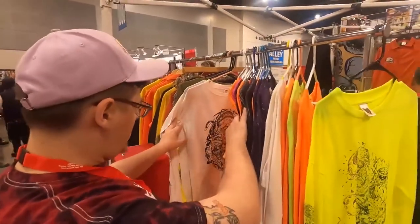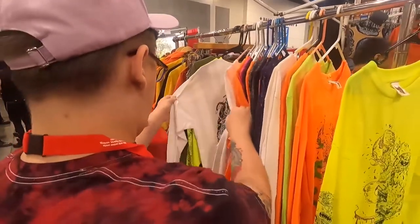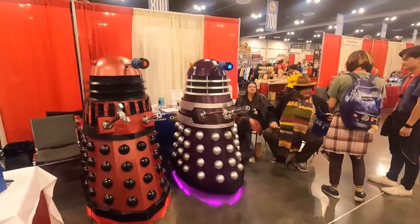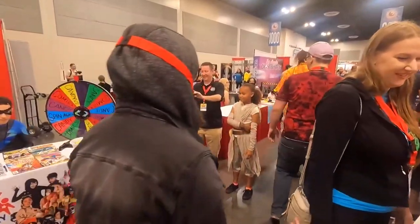And of course, I have to stop and look at the shirts. Whenever I see cool, brightly colored shirts, I have to stop and look. It's just impulsive. I'm a shirt collecting fiend. Didn't really see any of the designs I liked though, so we moved on. Then we saw some derelicts, super cool. They were roaming the halls later.